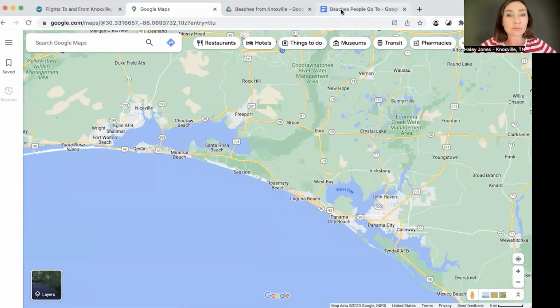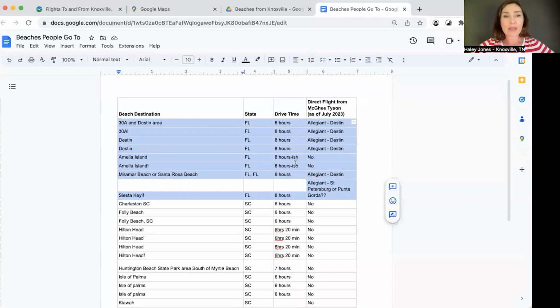And in terms of driving, you're looking at about 8 hours. Now, some of these would say like 7 hours 40 minutes. One would say 8 hours and 5 minutes or whatever. So I just put 8 hours. And that's for Destin.